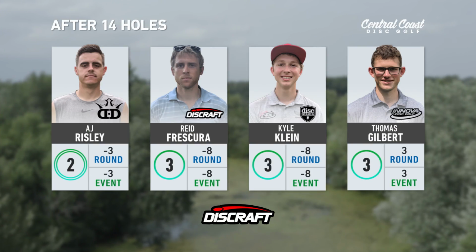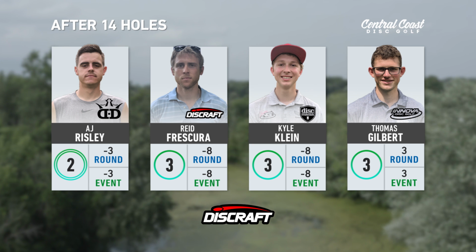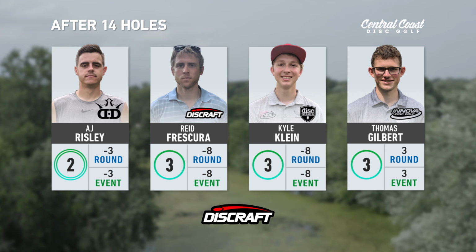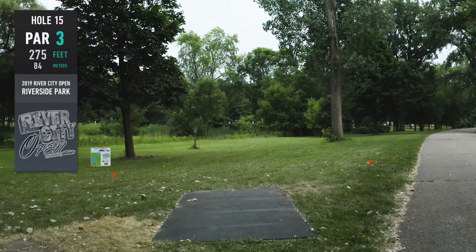After he put it way down the fairway, he is sitting at 8, as is Reed. AJ getting back in the mix with a nice eagle, sitting at 3 down. And Thomas is fighting his way back slowly with a nice birdie.